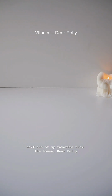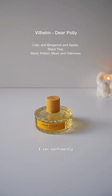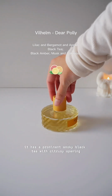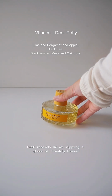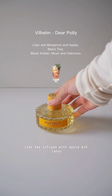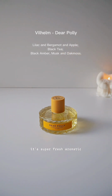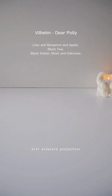Next, one of my favorites from the house, Dear Polly. If you're the type of person who loves tea perfume, I can confidently say Dear Polly will become an instant love. It has a prominent smoky black tea with a citrusy opening. I also get a lot of apple in this perfume. It's green, aromatic. I feel like Dear Polly is the type of perfume that reminds me of sipping a glass of freshly brewed iced tea infused with apple and lemon. It's super fresh, aromatic, can be worn daily, and it does offer great lasting power too. On me, this lasts 6 to 8 hours with moderate projection.